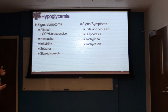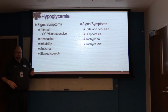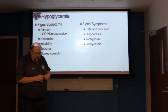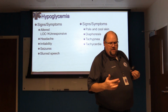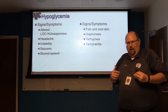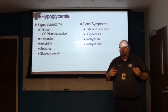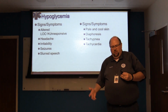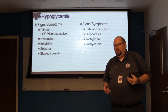So our signs and symptoms, which we're pretty familiar with, the altered LOC. They may be just mildly altered. I was called once for a sick person. Very nondescript complaint. 80-year-old male World War II pilot, flew bombers over Europe, and just didn't feel right. So we did the EKG. The EKG's normal. Checked all his blood work. Blood work's fine.